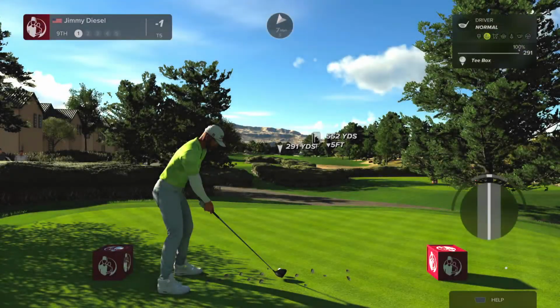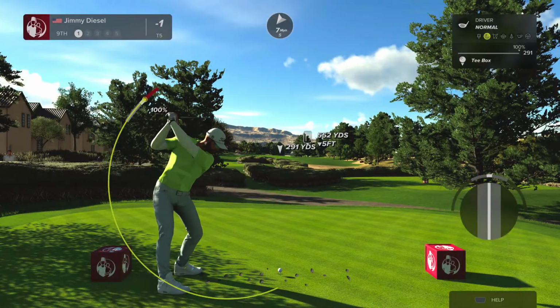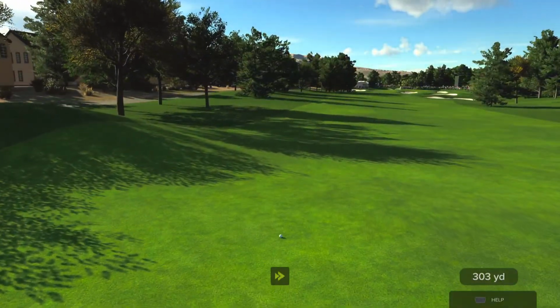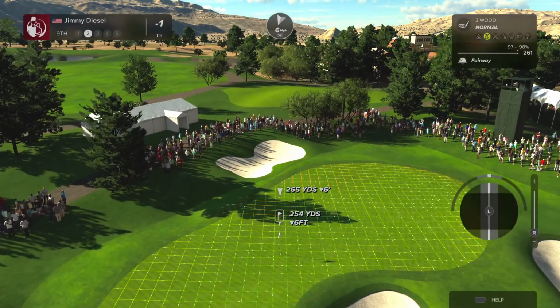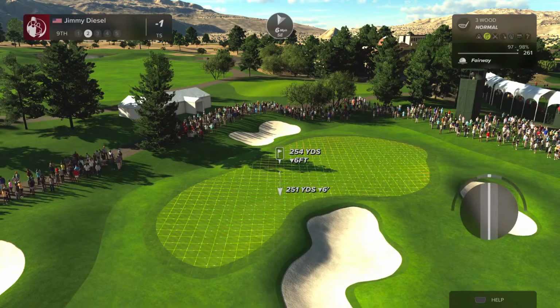The 9th at TPC Summerlin was a par 5 measuring over 563 yards. Really, the main aim here is to just avoid that bunker off the left of the tee. Then, if safely in the fairway, you can get after this green. A strong shot will play to the left half of this green and feed down to any hole location. A birdie chance, no doubt.